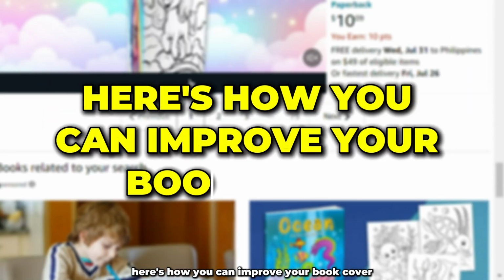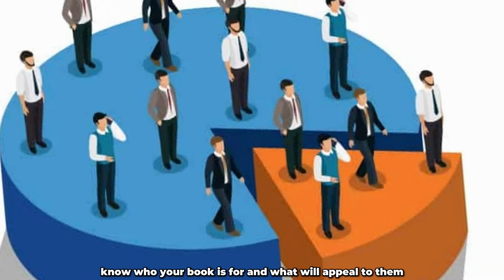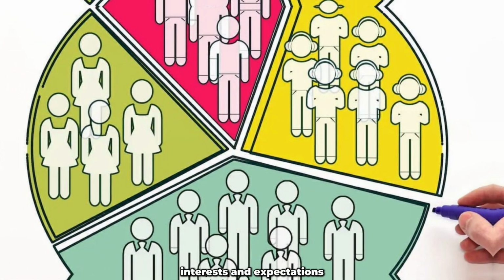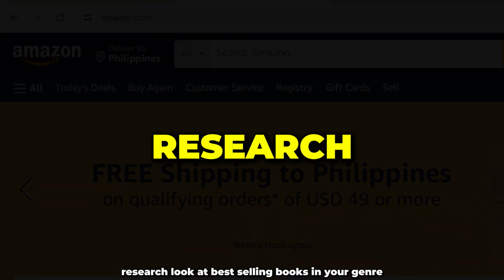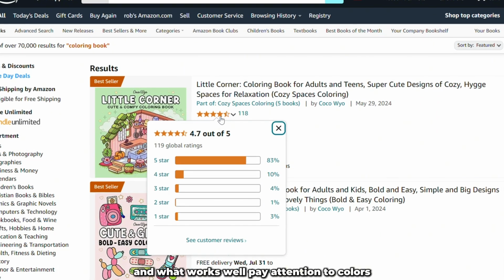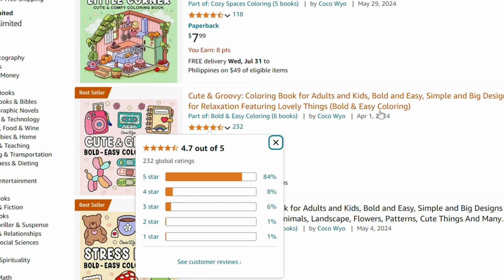Here's how you can improve your book cover. Understand your audience. Know who your book is for and what will appeal to them visually. Consider their age group, interests, and expectations. Research. Look at best-selling books in your genre to get a sense of design trends and what works well. Pay attention to colors, fonts, and imagery.